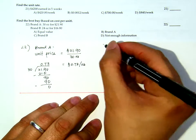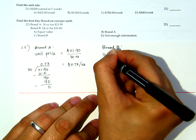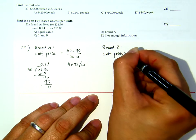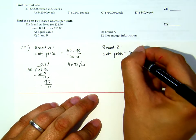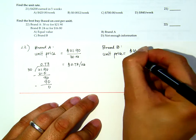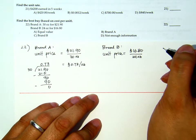That's for brand A. Now let's see what is the unit cost for brand B. The unit price will be $16.80 for 24 ounces. Okay, or 24 ounces for $16.80.